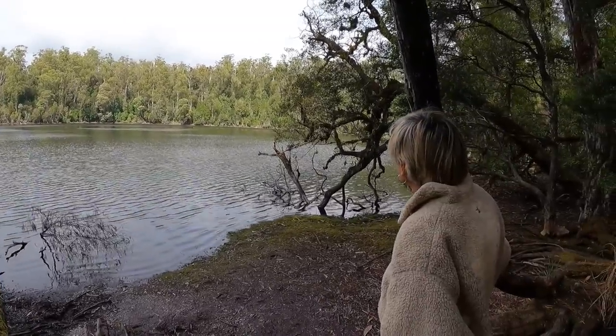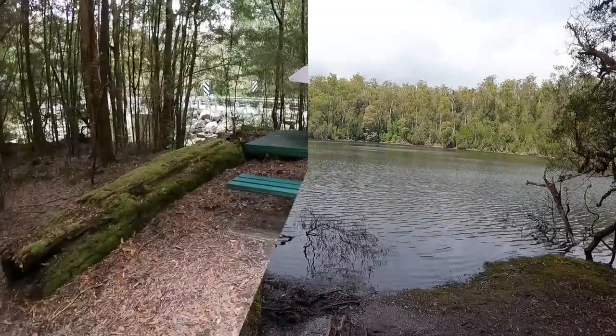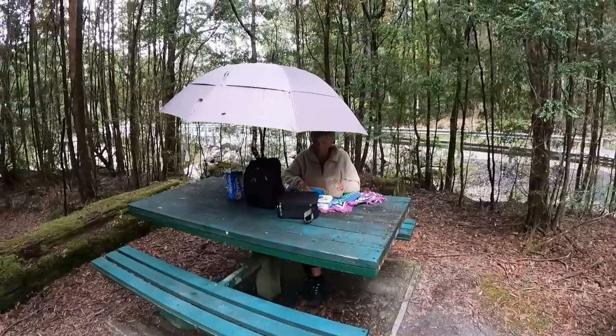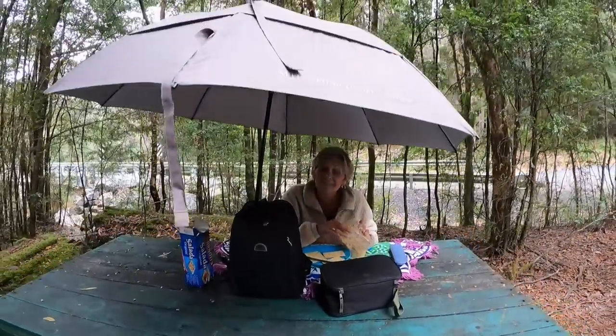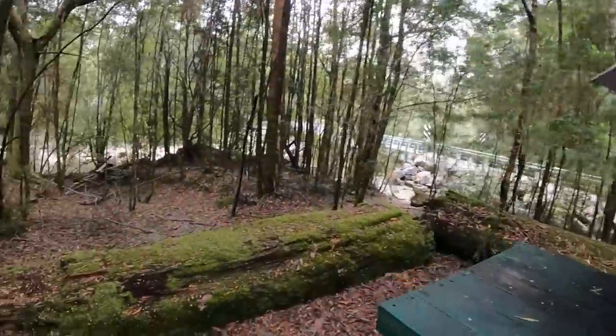How deep it is, I don't know. So we're just at Rapid River having some lunch. And it's a little bit drizzly. But is it dry on your side? You can sit over there. The river's pretty cute.